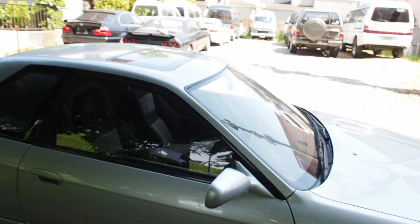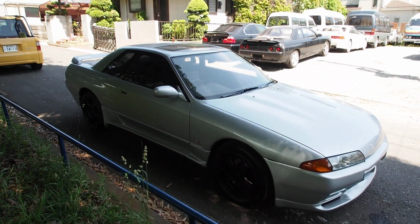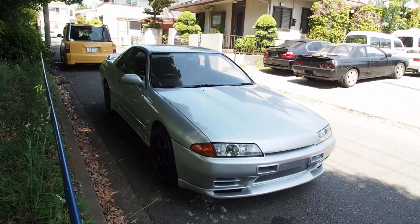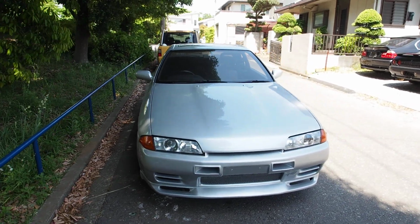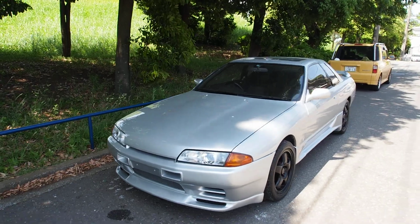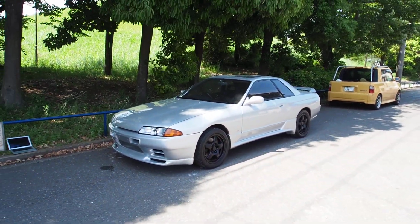Okay, so there we have it. Skyline Silver GTS-T Type M, 1992. This one here, I think this is the Koki model. It could be a Chuki model. I don't know how many models of the R32 they had. I think they had 3, so you would call this one the Chuki, the middle generation. GTS-T going to the USA.